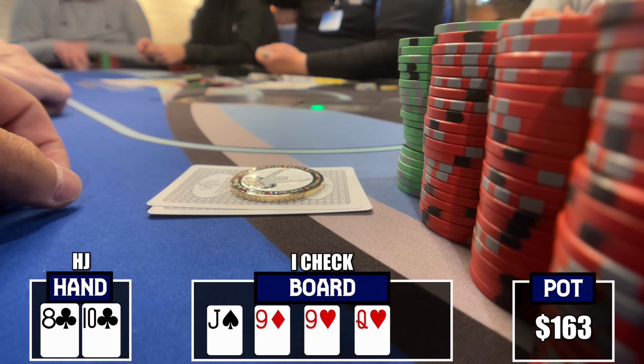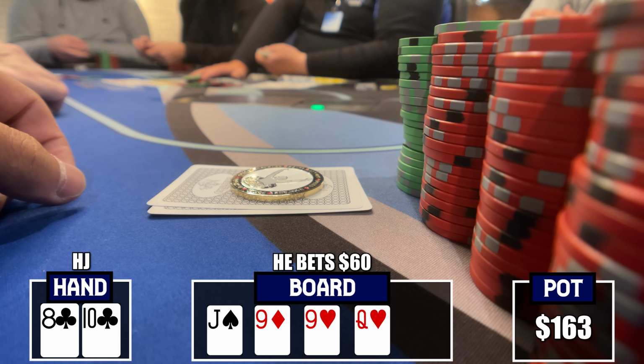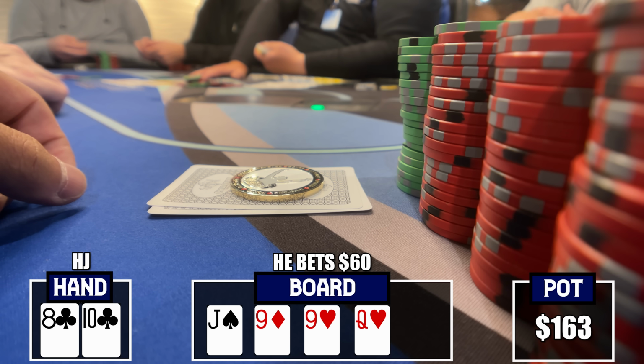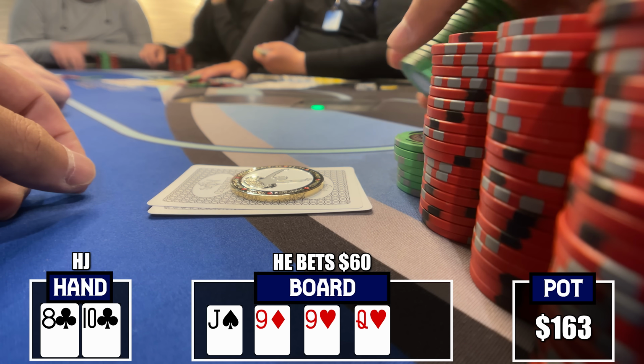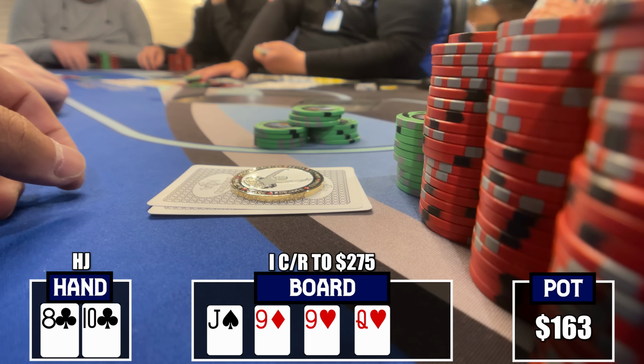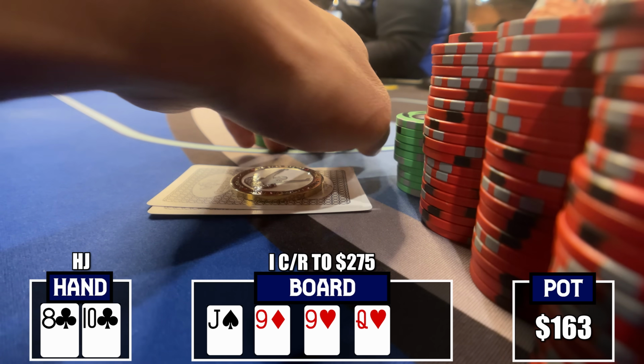I check, and he throws out another bet now of $60. Considering the size of the pot, it's a little too small. And this player has $600-ish total in his stack, and we obviously want to play for all of it. So I put in a check-raise, sizing up this time out of position to $275, pretty much setting up for a river shove. And not much of a decision for him to make. He snap calls this bet.